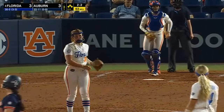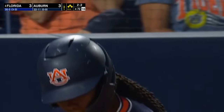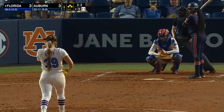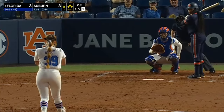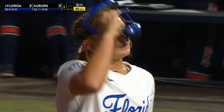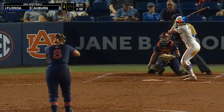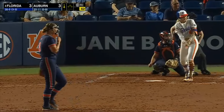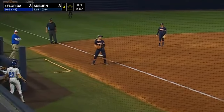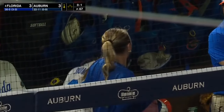Off the plate, 2 balls and 2 strikes. Swing and a miss, strike 3. Tresvik goes down. Back-to-back strikeouts from Oxley. As Riley Holtorf hit a shot into the Gator dugout. Man, that ball was smoked. And everybody's having to run for cover there in that dugout.